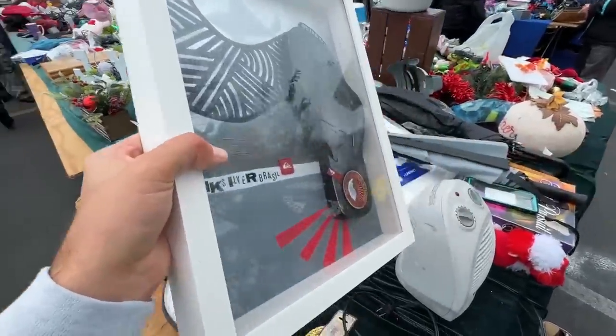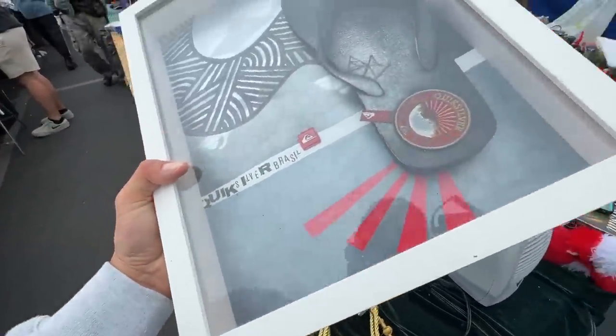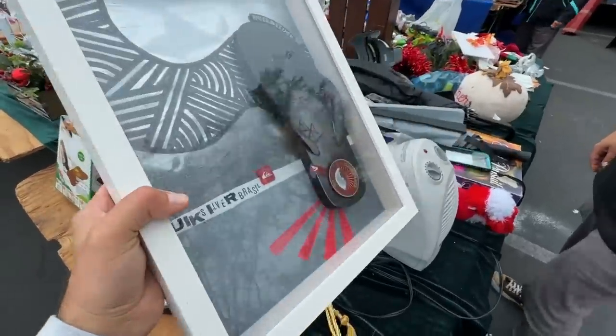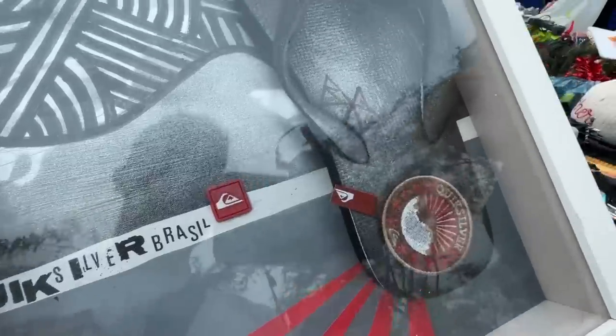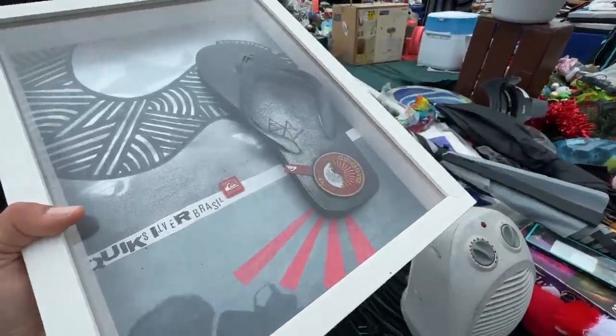Ooh, a Quicksilver Brazil. Oh, it's like a display. Ooh, it's a promo display for their sandal. It's got a signature on it. I wonder whose it is. BR. Well, I don't know. Brian Reeves. I don't even know. Billy Slater? Billy Slater.